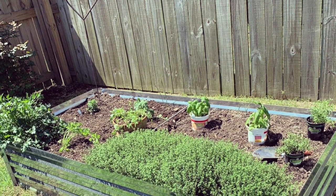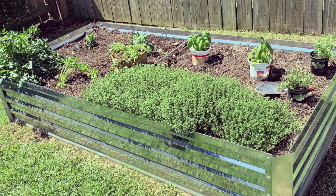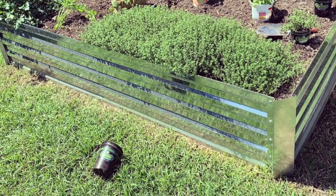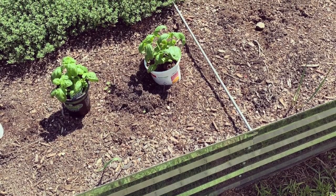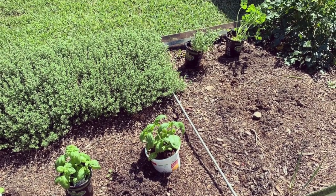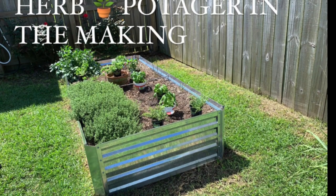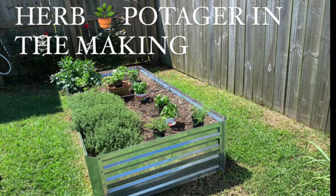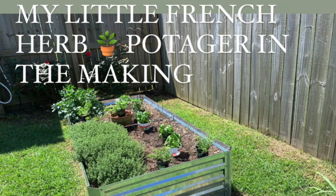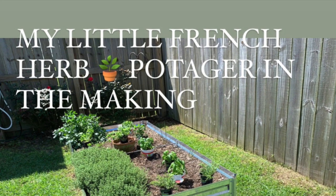Thank you for visiting my little herb garden. I hope this inspires you to create, no matter what the size of space is, a little bit of a flower and or herb growing or vegetables. It's really enjoyable, and the bounty of it is awesome. So this is my little French potager garden in the making.